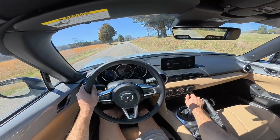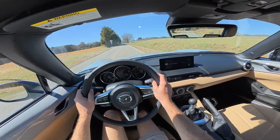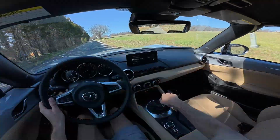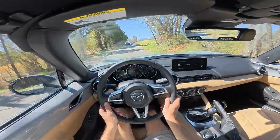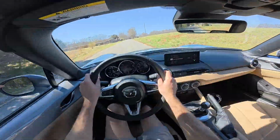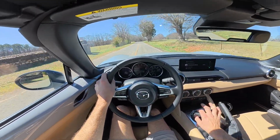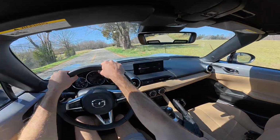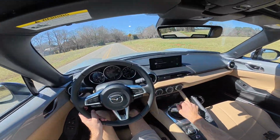It's also something that could be easy to get the tail end out, especially in some wet conditions, just because it's a light car, so you could do some driving like that. It's pretty easy to whip around from other experiences that I've heard from friends, but it's definitely a fun vehicle for the performance and those aspects. But that is going to wrap it up for the 2025 Mazda MX-5 Miata Grand Touring.